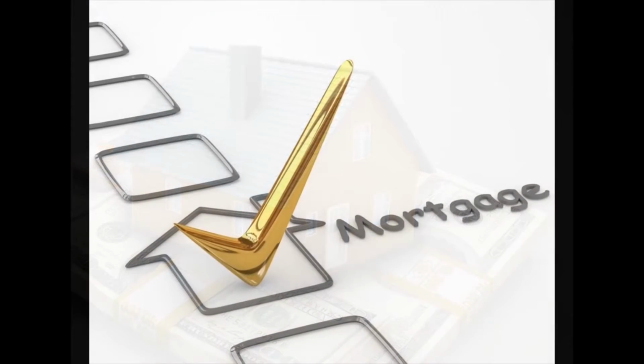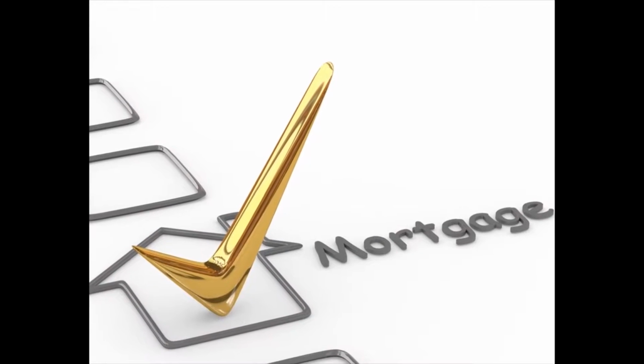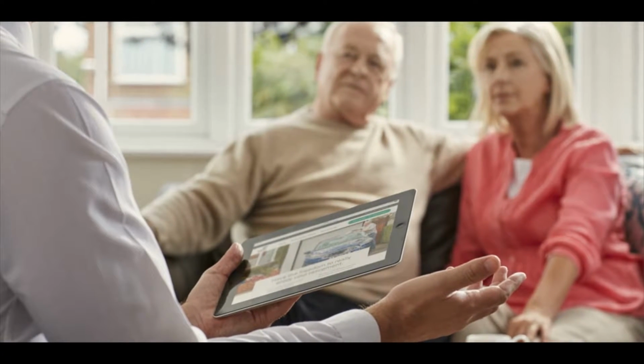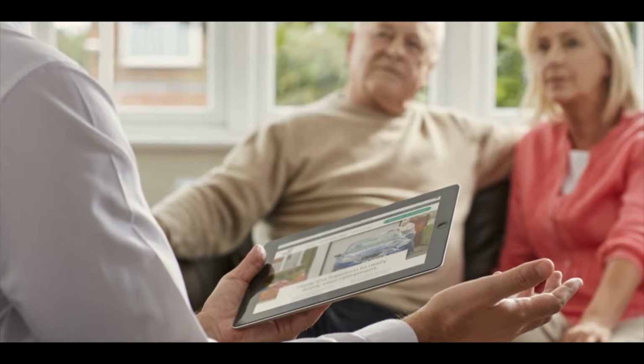Insurance, most mortgages require the purchase of hazard insurance to protect against losses from fire, storms, theft, floods and other potential catastrophes. If you own less than 20% of the equity in your home, you may also have to buy private mortgage insurance, which we'll talk more about later.